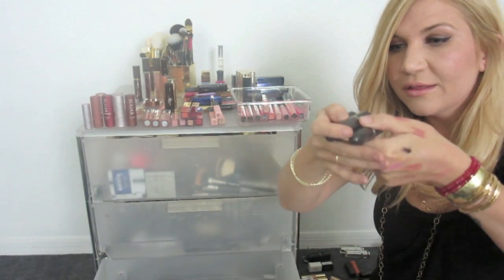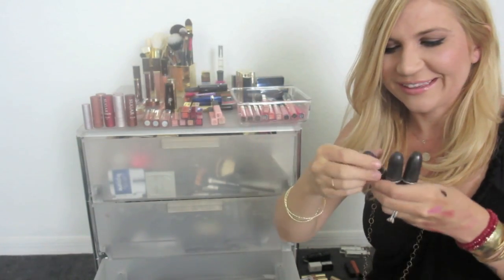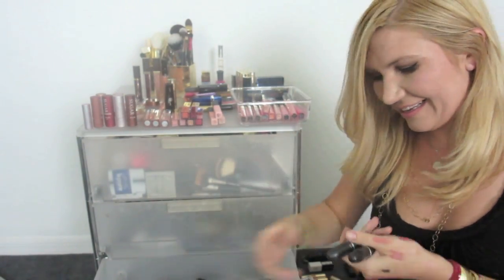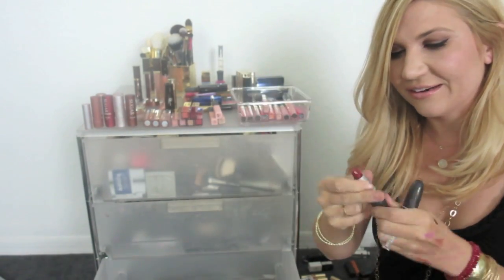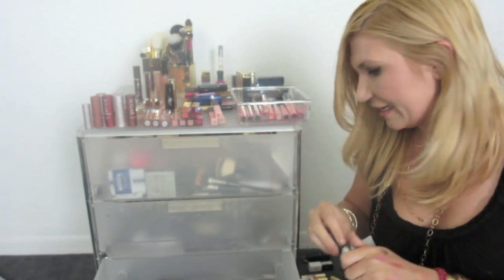Let's see. A few more. My husband's right there with the baby. Angel. Red She Said, which was a pretty nice red color from MAC. My camera's gonna die. Saint Germain, another Saint Germain.